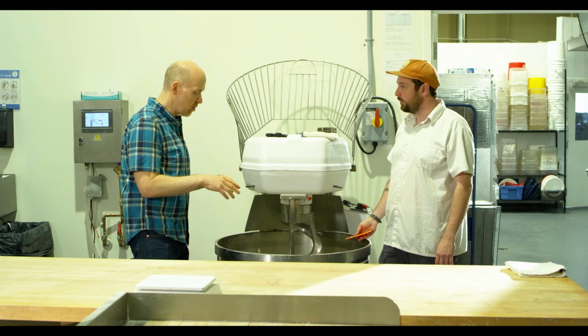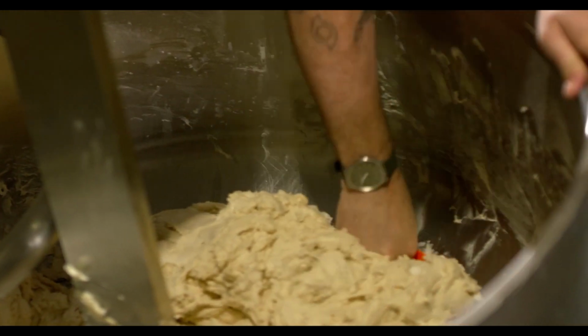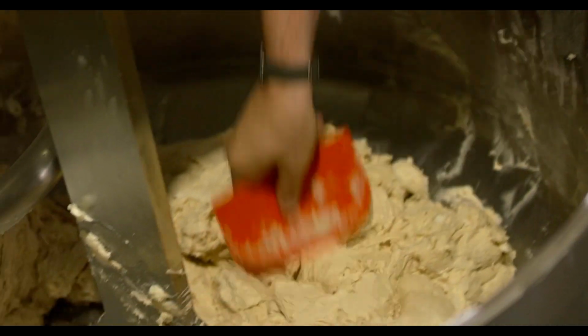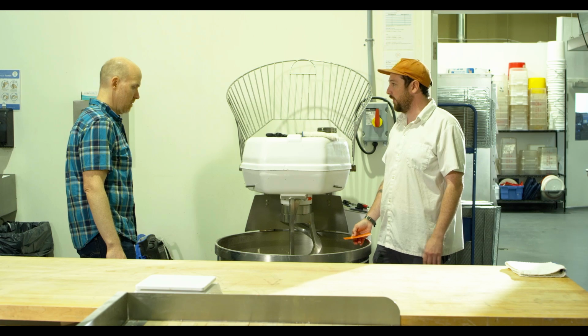So you just stopped it. Is there a certain look or a feel that you just know when it's ready? As we can see, the dough looks shiny as the fat's in it, but it just has to finish coming together. So I'm just making sure that anything that's stuck on the edges is pulled into the center to help bring the dough together in the final stages of mixing here.